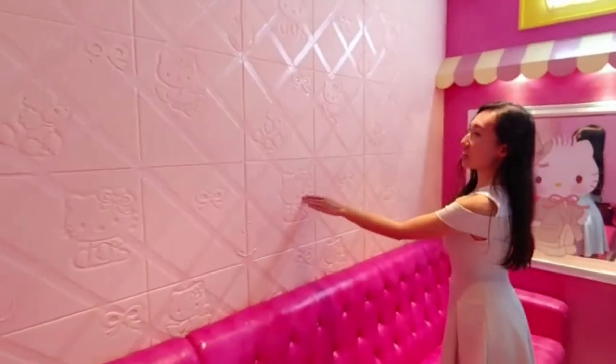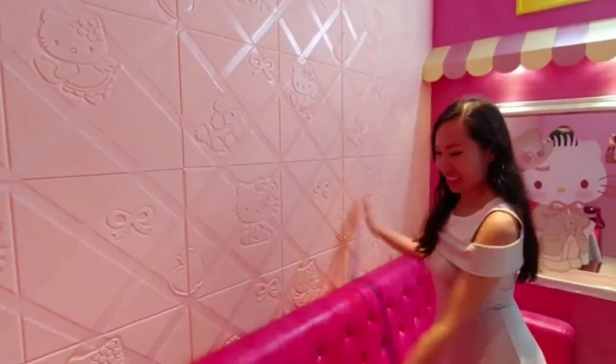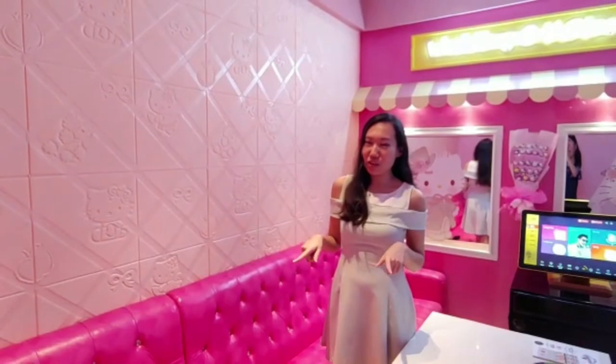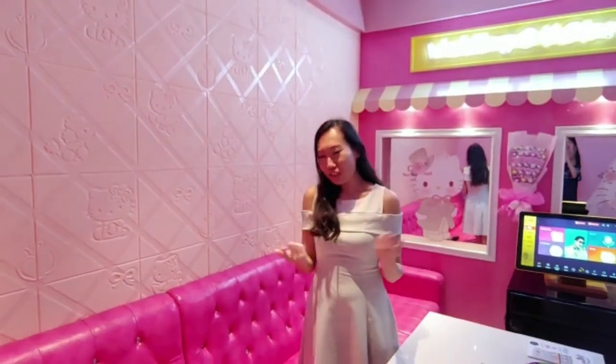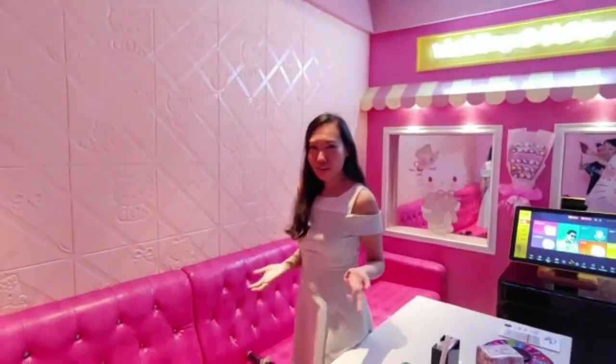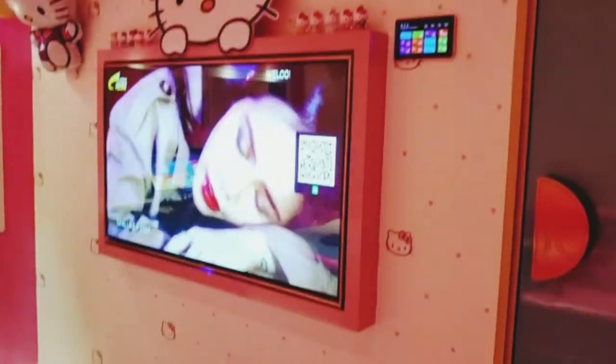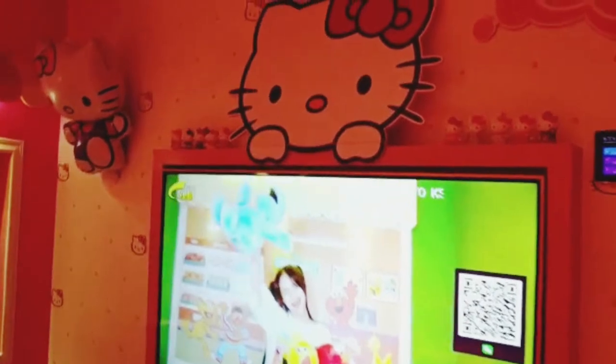So nice! I wish that I had this room. So yeah, it's a very nice tea room. So you guys can come here and try it out yourself. There's other teams as well, like the Doraemon team and also the Unicorn team as well. So you guys can go and check it out.